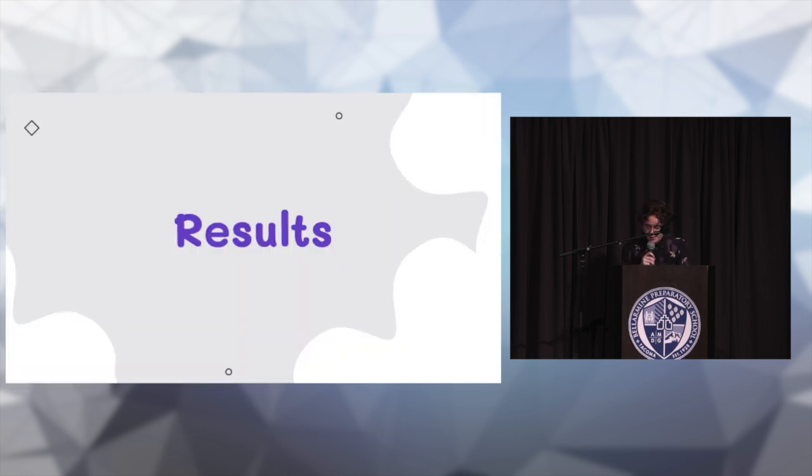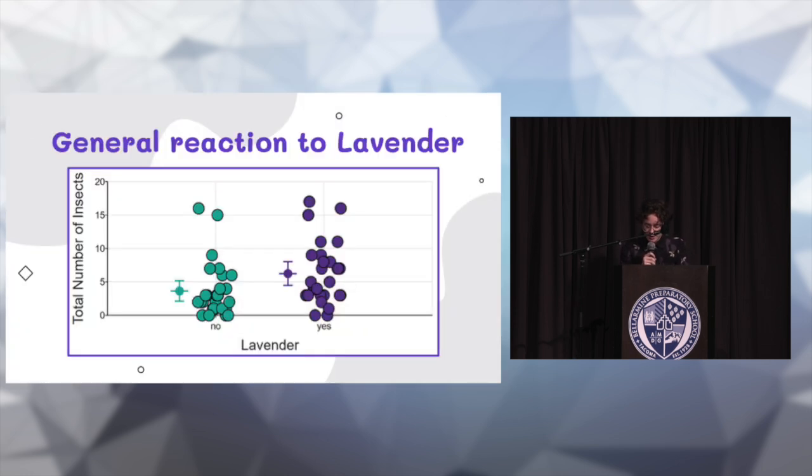Now we're on to the results. Each dot on this graph is the total number of insects recorded on a given day at locations with or without lavender. When combining every species, lavender generally attracted more insects than it repelled. Pollinators much preferred to spend time at locations with lavender.